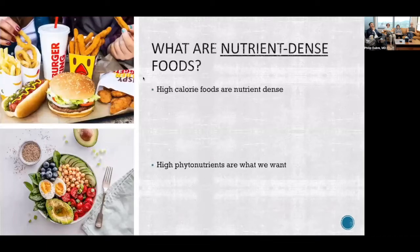What are nutrient-dense foods? This was something I kind of learned. Technically, McDonald's is a nutrient-dense food. We say eat nutrient-dense foods all the time. Technically, McDonald's, well, I guess it's Burger King, is nutrient-dense food because calories are considered nutrients. So a high-calorie food could be nutrient-dense, but what we're actually referring to is high phytonutrients, plant-based nutrients are what we want.